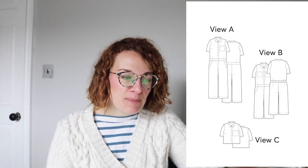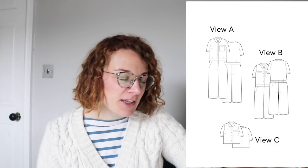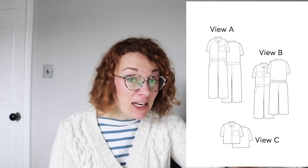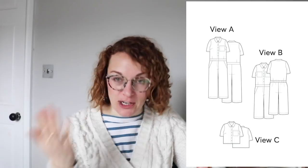View B, if you're a bit curvier, I think this is the way to go, and it cinches you in a little bit. So yeah, really great. And then the last option is a shirt, which is a really nice option. I love the concept of getting a jumpsuit and a shirt.